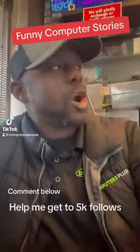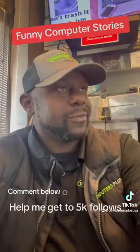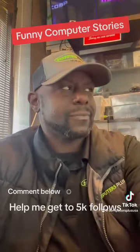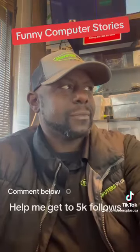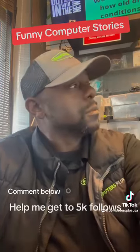Wait, are you telling me that someone sold him a computer without a power button? The computer had a power button. Okay, some power buttons have that little icon. Yeah, that little sticker. But the button doesn't actually say power. It's just the sticker next to it.